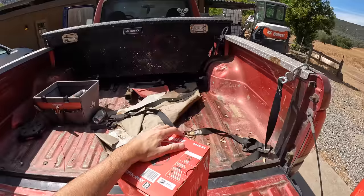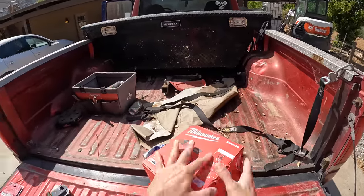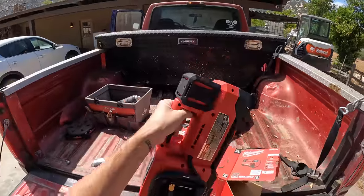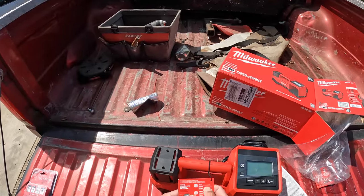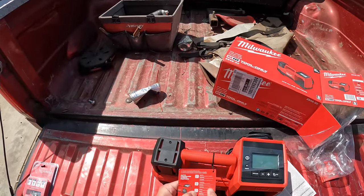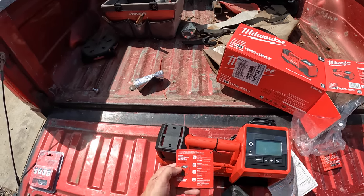There we go. This truck has been old trusty, guys. So while the truck is warming up, let's open up the M18 inflator. This one, not quite as compact as the 12 volt. Technology. It waits for the pressure to stabilize, checks the system pressure, fills until target is reached, shuts off automatically. What more could you want?